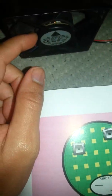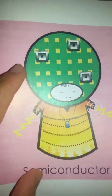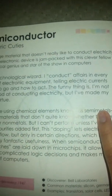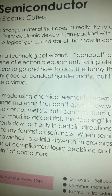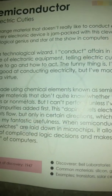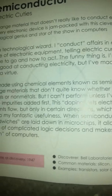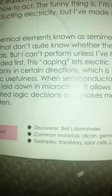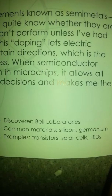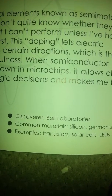Semiconductors, which is in the fan circuits too. Semiconductors right here. It does conduct electricity. Common silicon and uranium. Examples, transistors, solar cells, and LEDs.